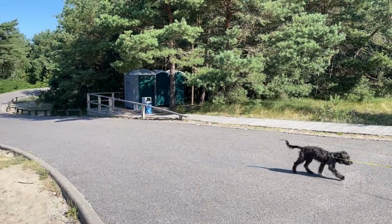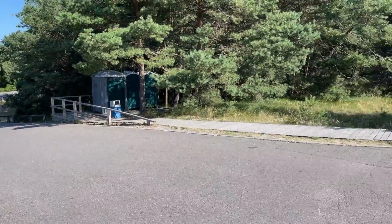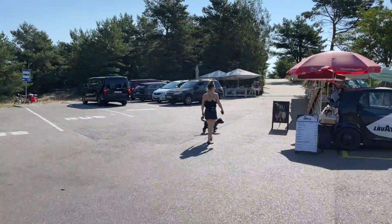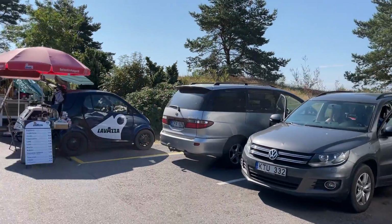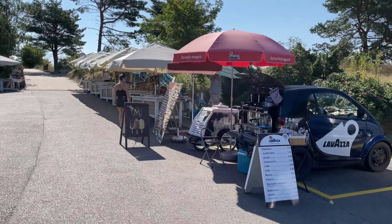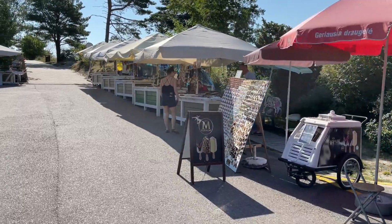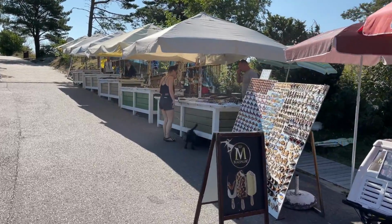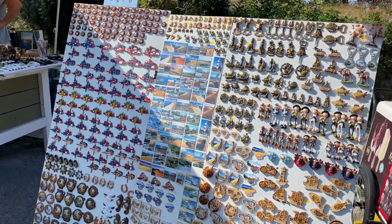You can probably get up with the car. There's a little car park here. There's some toilets here, which is quite handy. We didn't use them, and a bin and stuff, but yeah, this is where we stayed, just in front of the dunes. And now this morning we've woken up and there's a little coffee car, little ice cream trailer, and then lots and lots of little souvenirs, probably most of them amber, because amber comes from the Baltic Sea.